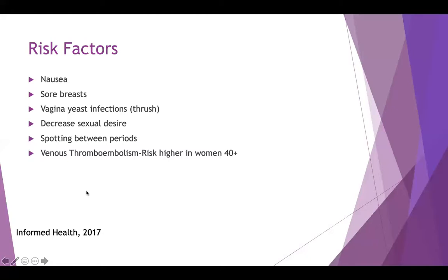And so the risk factors that are associated with the use of hormonal contraceptives include nausea, sore breasts, decreased sexual desire, and spotting between periods. The use of hormonal contraceptives can also cause vaginal yeast infections, which is also known as thrush. The risk of developing venous thromboembolism can also be higher in women who are 40 years of age and older due to the use of these contraceptives.